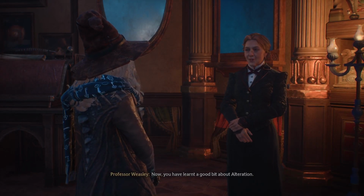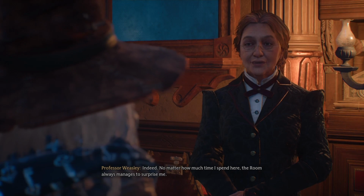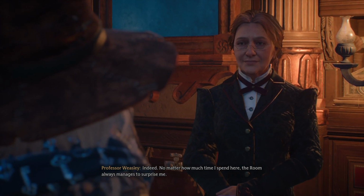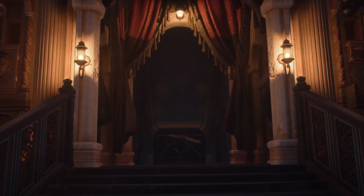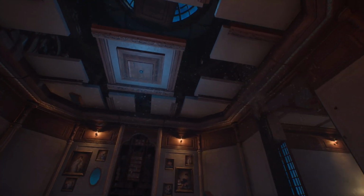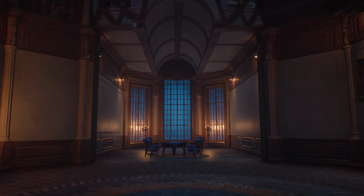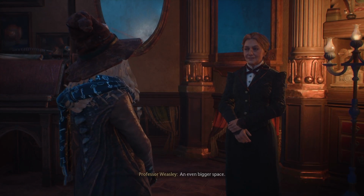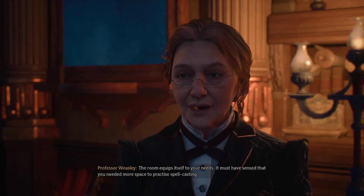Now you have learnt a good bit about alteration. Thank you, Professor. The room is full of possibilities. Indeed. No matter how much time I spend here, the room always manages to surprise me. Space. How did that happen? The room equips itself to your needs. It must have sensed that you needed more space to practice spellcasting.